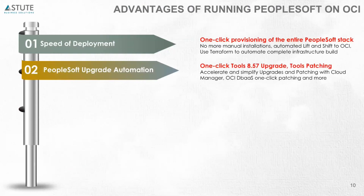If you had a PeopleSoft instance running on 8.55 or 8.56 on Oracle Cloud Infrastructure today using Cloud Manager, you can point to that instance and say, upgrade tools to 8.57. It's as simple as that. All of the automation behind the scenes for taking that instance, applying the change assistant templates, applying all the upgrade tasks is taken care of for you, and a new instance is brought up. So the power of automation is certainly available to you on cloud, not on-prem, not in a hosted environment.